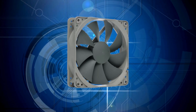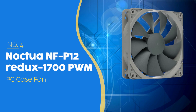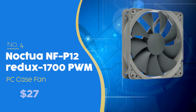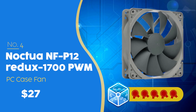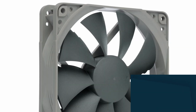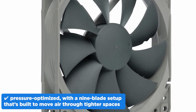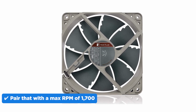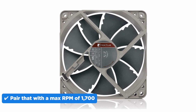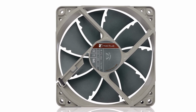The fourth PC case fan on our list is the Noctua NF-P12 Redux 1700 PWM, priced at $27, which we have awarded a 5-badge rating. Out of the box, this thing looks clean and minimal. It's also pressure optimized with a 9-blade setup that's built to move air through tighter spaces. Pair that with a max RPM of 1,700 and this fan moves serious air, all while staying super quiet.